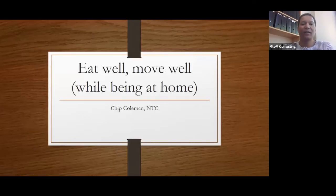One of the things I found is that there's a lot of information out there in terms of what constitutes good nutrition, what constitutes a good diet, what constitutes good health. And I like to help guide people through the plethora of information that's out there. Some of it is good, some of it is bad, some of it contradicts each other. So again, looking at the best, most recent information we have, that's where we're going to start today. As I mentioned, we're looking at what it means to eat well, move well, and how to do that while we're at home.